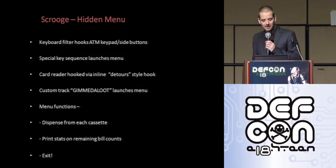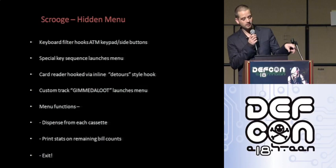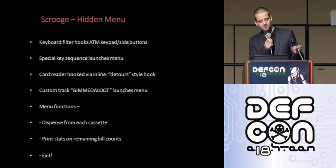The card reader is hooked via an inline detour style patch, so essentially where you patch in a branch instruction to a piece of code you'd like to intercept. The branch jumps, your code executes, and then it returns to the original function. Now, with the hook in place, there's a check on the read buffer any time a card is entered, and if the second track matches "gimme da loot", it will bring up the menu as well. So the menu functions are fairly standard for what you'd expect. You can dispense from each cassette, print out stats, which includes remaining bill count, and of course, exit.